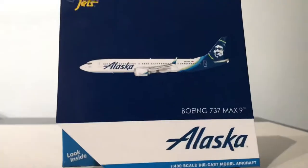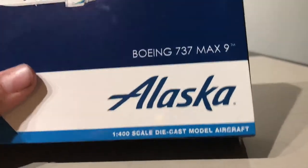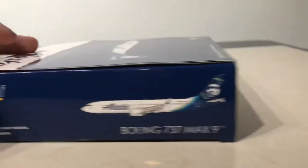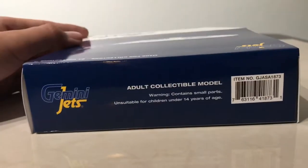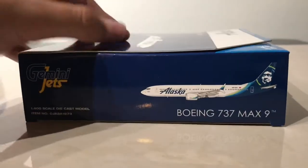Like I said, today I'm reviewing the Boeing 737 MAX 9. Starting with the box on the front: Alaska logo, Boeing 737 MAX 9, 1/400 scale die cast model. On the side is the item number, computer generated image. The top, the GeminiJets logo, adult collectible model. On the side, same as the other side, computer generated image. On the bottom, same as the top.